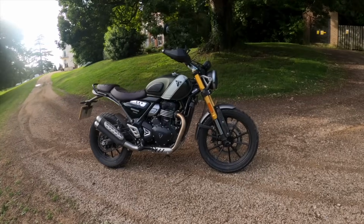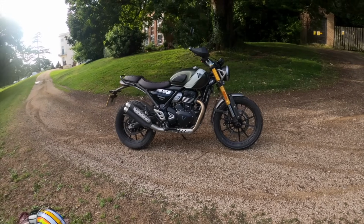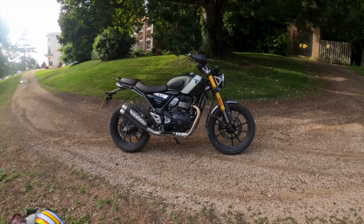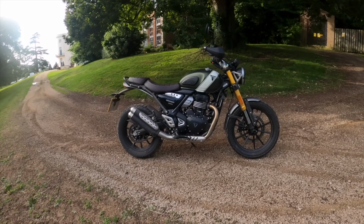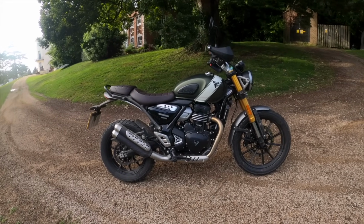It'd be interesting when we get the bikes together. It handles differently to the standard bike as well. The brakes are not as strong, even though the disc is larger, because there are different pads. These are a little bit more forgiving, and you can turn the ABS off on this model, but you can't on the standard model. The seat is a little bit on the tall side.